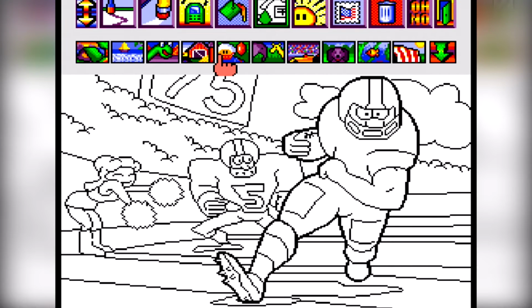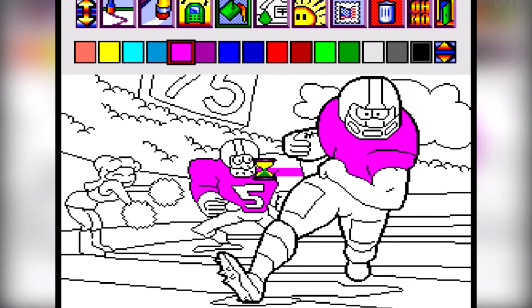Alright, let's color in this football scene. I think these guys are going to be the Pink Panthers. Apparently there's no brown color. This game appears to be racist.